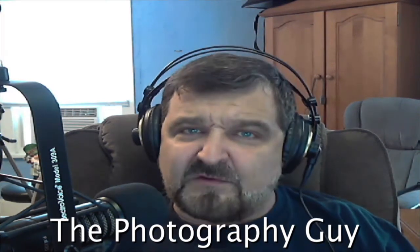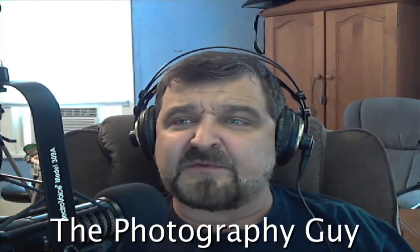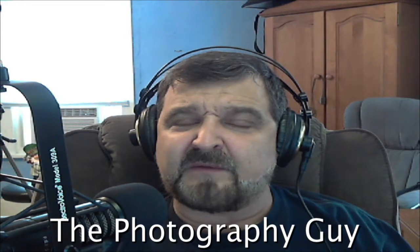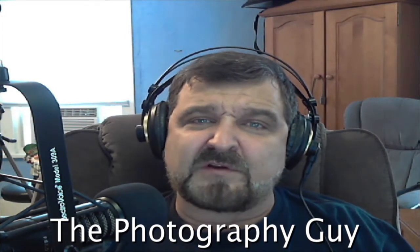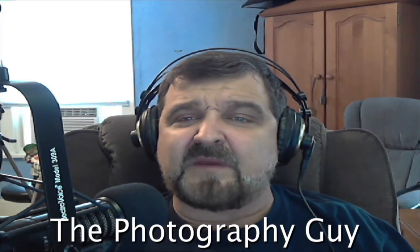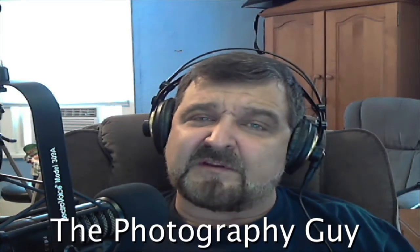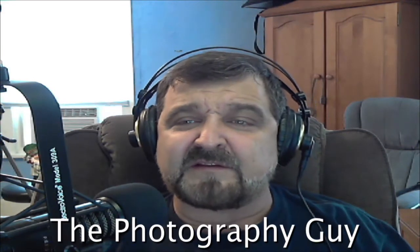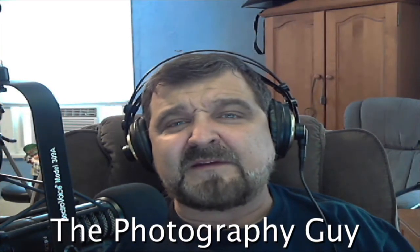But on manual mode, you can be more creative, because we can run the shutter speed up, and we can run the aperture up too if we want. You have more control over the camera that way, and the lighting and the exposure, because maybe you don't always want a perfect exposure. You may want it to be a little darker, as we're going to be talking about today, controlling the ambient light with our camera. Or you may want it to be a little lighter.